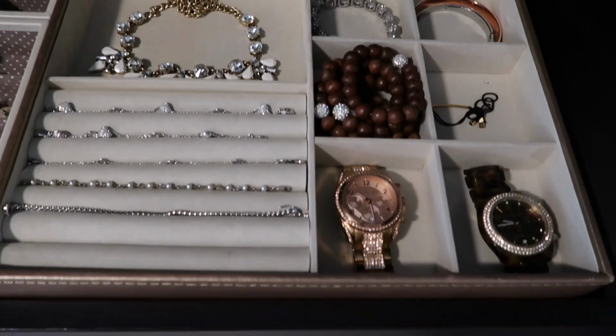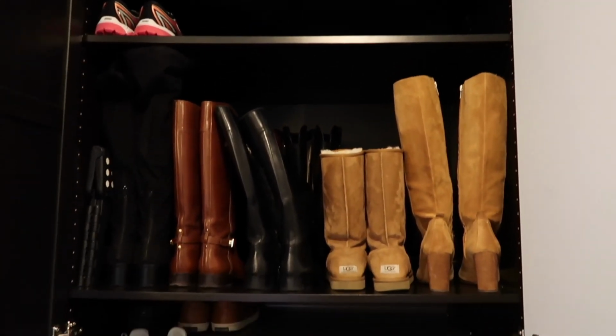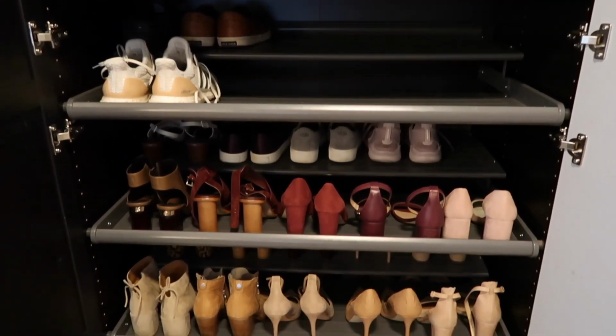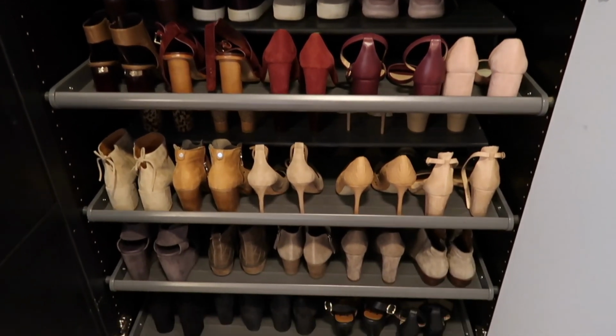In the unit over, one to the left of my sweaters, that's where we keep all of our shoes, and I am a shoe lover. I have a ton of shoes. My husband has a very reasonable amount, but these pull-out drawers are awesome because they have 2 levels within each drawer. It makes more sense for the front part to be where the heels are because there's a little bit more space, and then the back parts can be where you have flats.